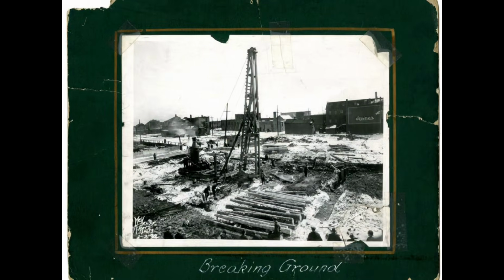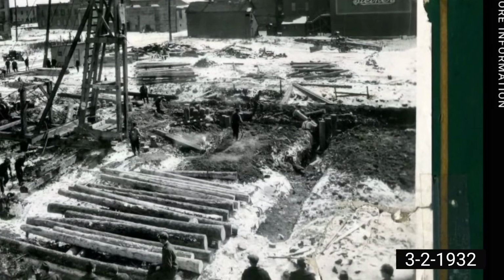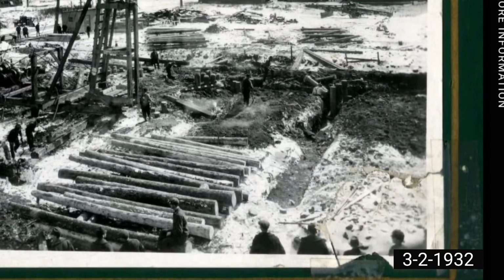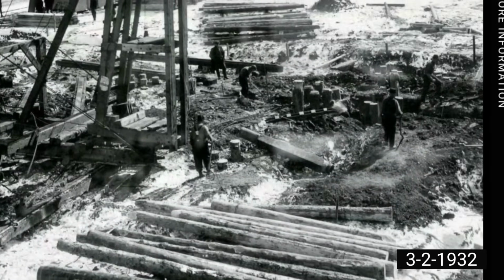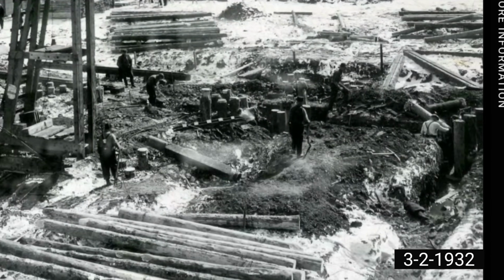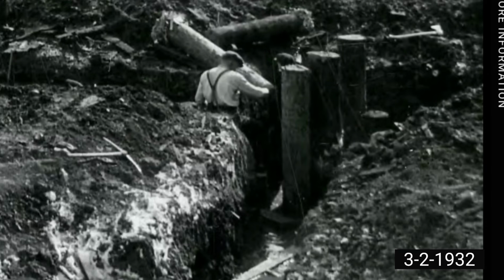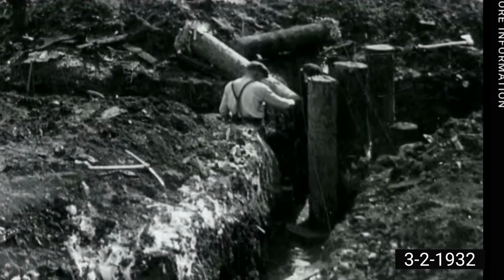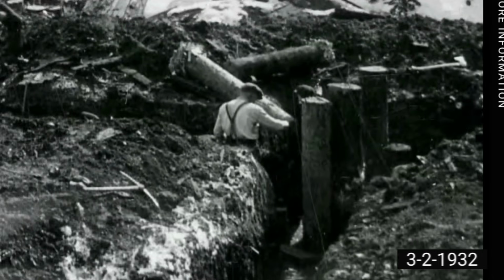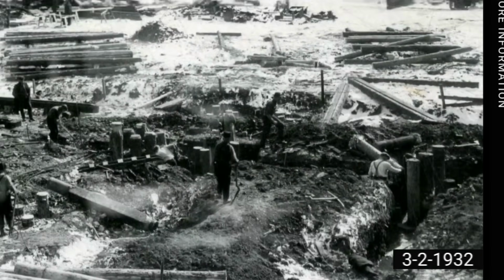So this photo is titled Breaking Ground, and it's dated March 3rd of 1932. If you notice, it's quite snowy out here in this picture, and we have a lot of old logs that they seem to be making no basement with to make this foundation. There doesn't appear to be a whole lot of workers. Look at what we're digging in pilings. Is this going to last for over 100 years of a steam plant?